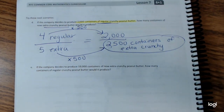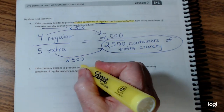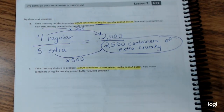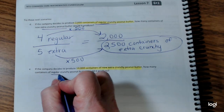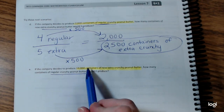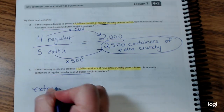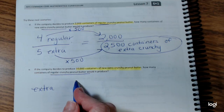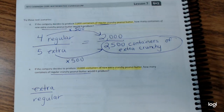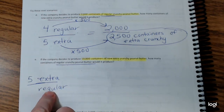All right, let's look at E. If the company decides to produce 10,000 containers, important information, of new extra crunchy peanut butter, how many containers of regular? So once again, I am comparing extra to regular. Extra to regular. So let's go ahead and put the extra on top and the regular on the bottom this time. And if you remember, right up here, the extra was 5. The regular was 4.